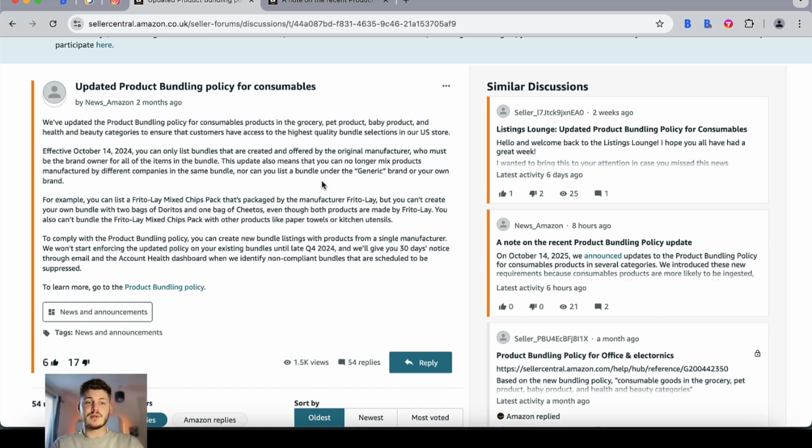So for example, you can list a Frito-Lay mixed chips pack that's packaged by the manufacturer Frito-Lay, but you can't create your own bundle with 2 bags of Doritos and 1 bag of Cheetos, even though both products are made by Frito-Lay. You also can't bundle the Frito-Lay mixed chips bag with other products like paper towels or kitchen utensils.